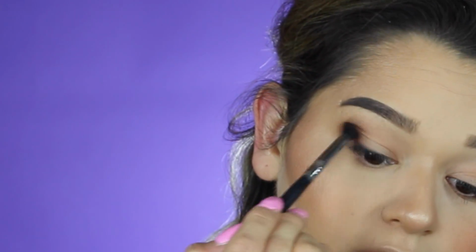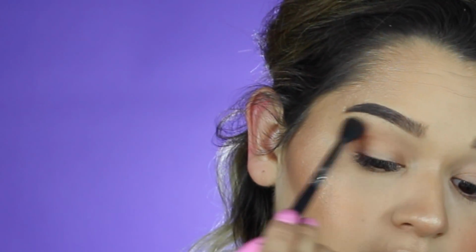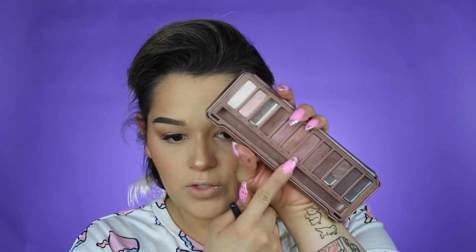Just gonna go in twice with that same color just to give me a little more color payoff. Alright, moving on to the next palette. I'm going in with the Naked 3 and I'm going to be taking the shade Nooner, which is this one right here, like a nice mauve pink. And also focus it more on the outer corner. So a little bit lower, right underneath the other shade and then just on the outer corner.